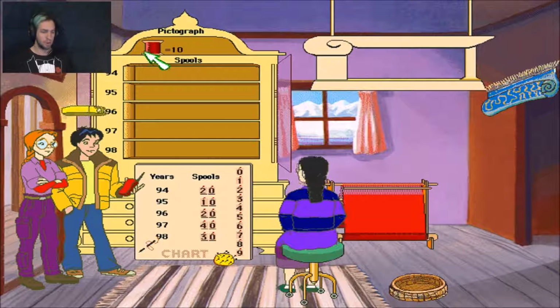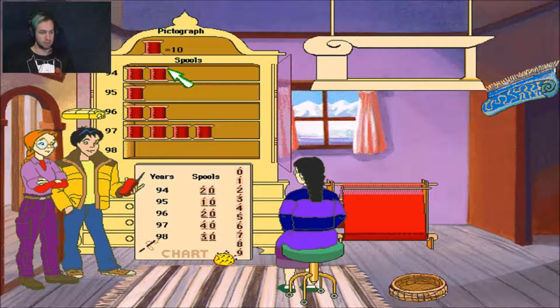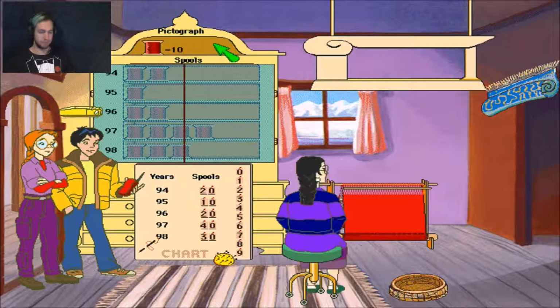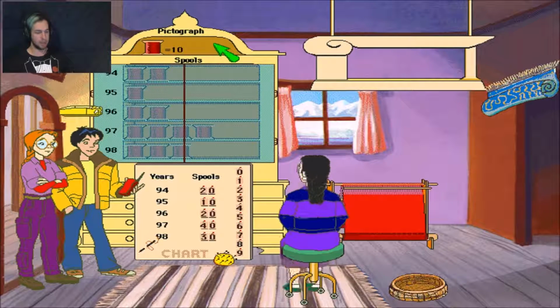Okay, cool. All right. So we're going to put our blue-red spool of yarn in here, and we're just going to make ourselves a pictograph. So 94 has 20, 95 only has 10, 96 also has 20, 97 has 1, 2, 3, 4, 98 has 1, 2, and 3, and the door's closed. Excellent. Yes, that's correct. Very, very good.